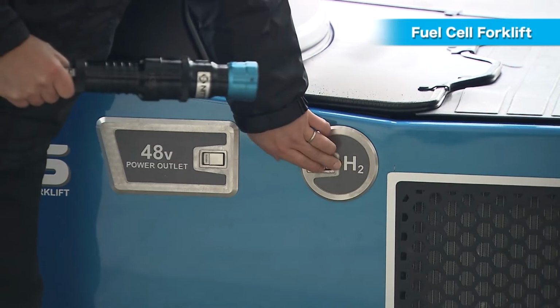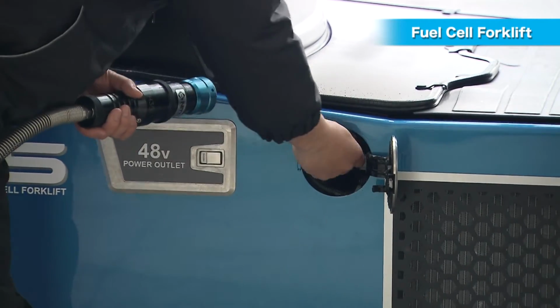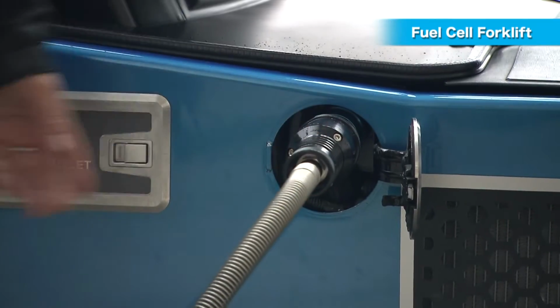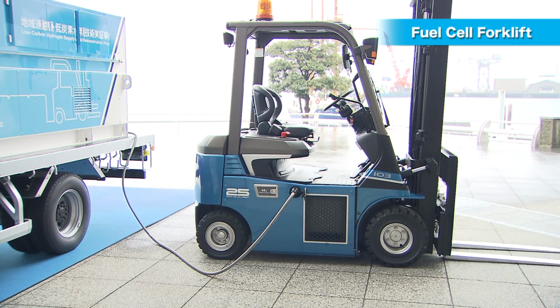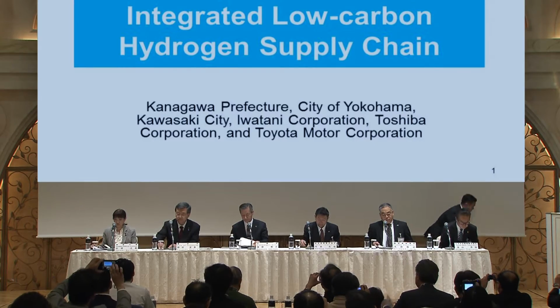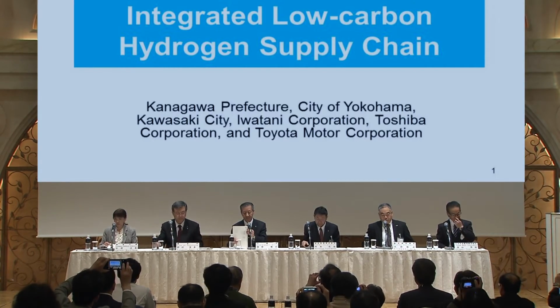This particular forklift emits absolutely no exhaust and no CO2, and therefore is expected to find broad use, such as indoors and for delivery of food. I'd like to invite all of the participants to say a few short words and comments.